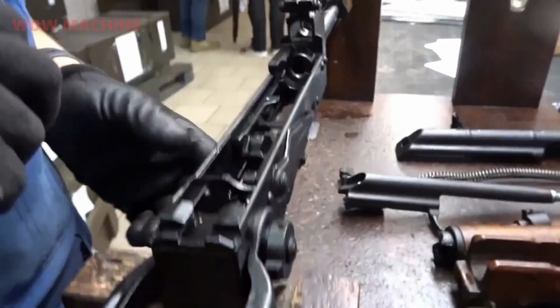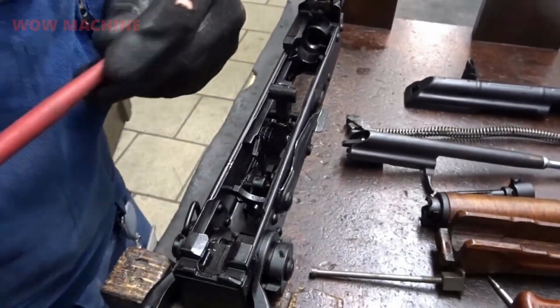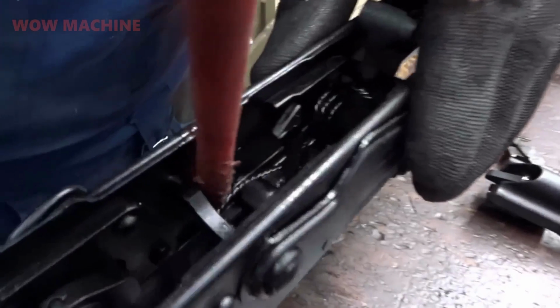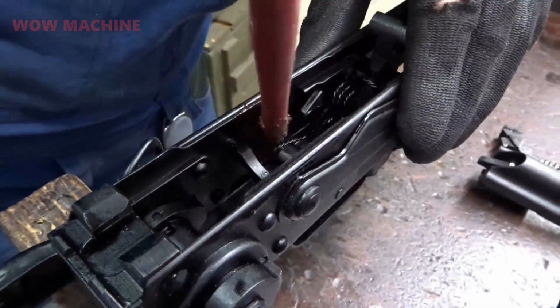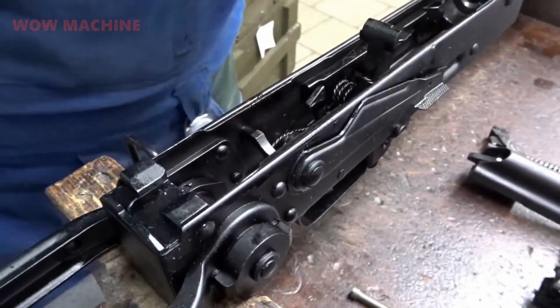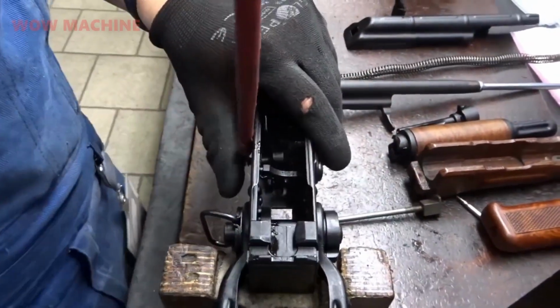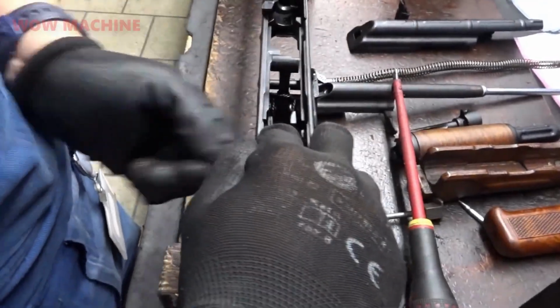The AK-47 is a selective-fire, gas-operated assault rifle that was designed in the Soviet Union by Mikhail Kalashnikov. It is one of the most widely used rifles in the world, due to its reliability, ease of use, and low cost of production.